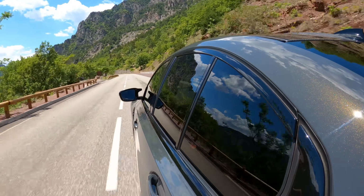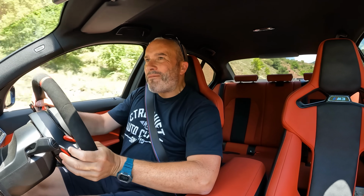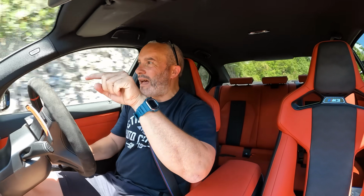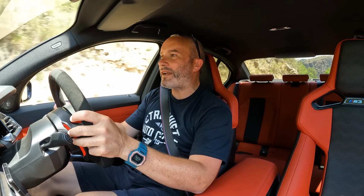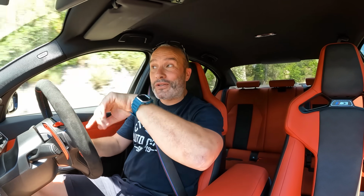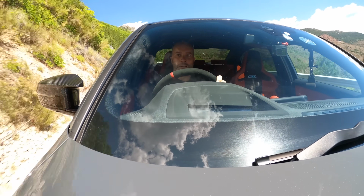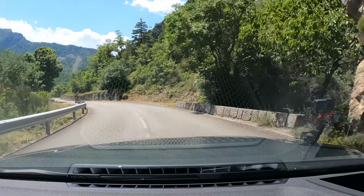But it just feels so good. It feels so planted. Am I missing the rear wheel drive version though? I mean, am I benefiting by having xDrive on a day like today on this road? Probably not. In fact, if I press my M2 button, I'm now in rear wheel drive. Let's see. Okay, well, just over that brow there, the rear started to light up, all the traction control, etc. switched off. So it does feel a bit more, let's call it agile.